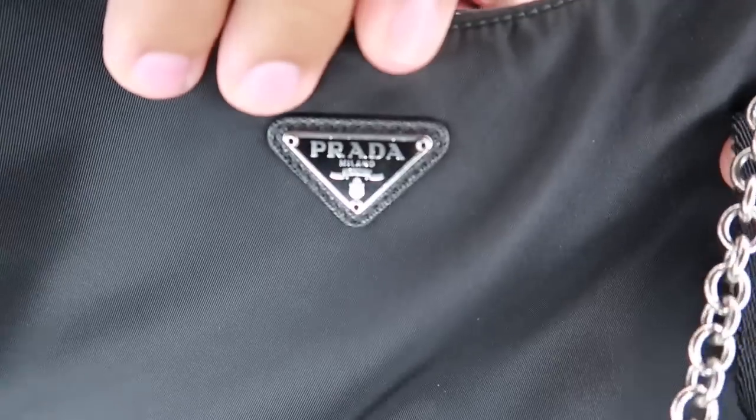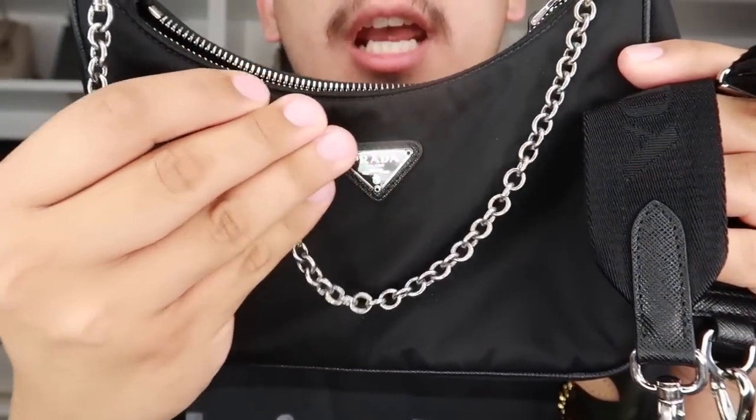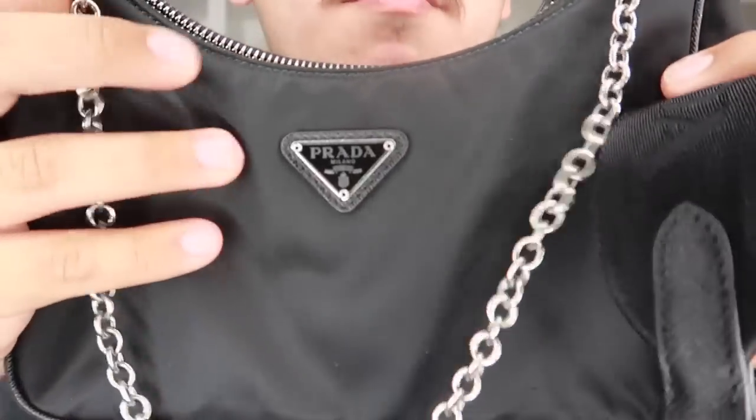And so, you know, I loved it. And when I sell it, I'm just gonna put this money toward another handbag that I'm gonna be purchasing. But at the end of the day, if I were to pick one, I love my Prada one a little bit more. The only thing I will say about the Prada is that on the plaque right here, you can see how it gets dinged up a little bit, and it's because of the chain. And so for me, it doesn't bother me.